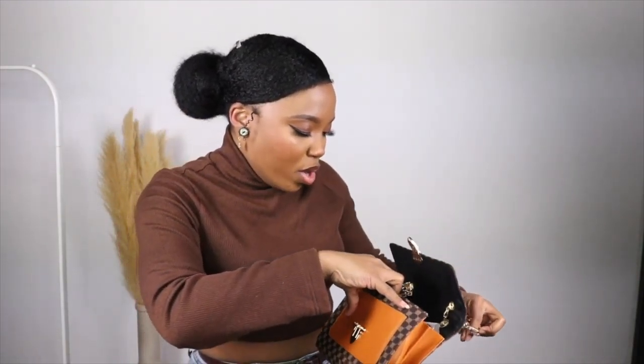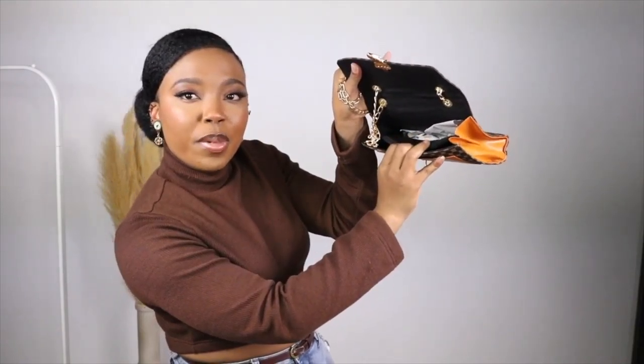You can make this a lot longer, but I do prefer it being really short. It has a zip here, you know, regular bag, not too bad. I really love this bag, to be honest. It's something different, something I'm not used to. I'll definitely be using this. And yeah, next bag. Athleticode.